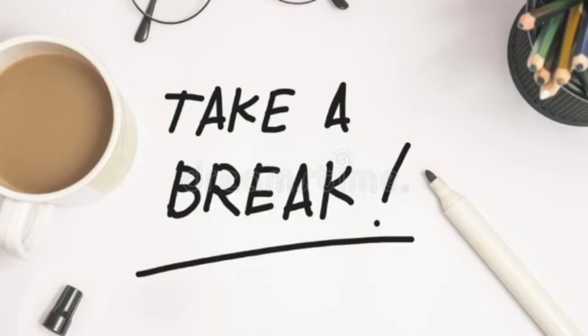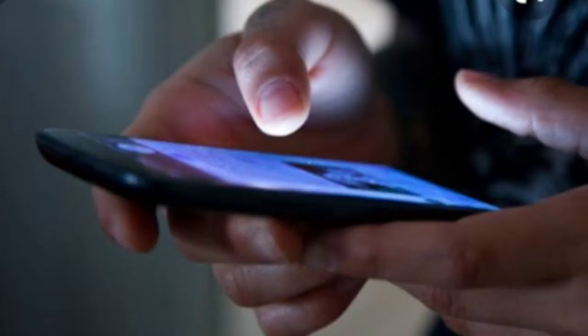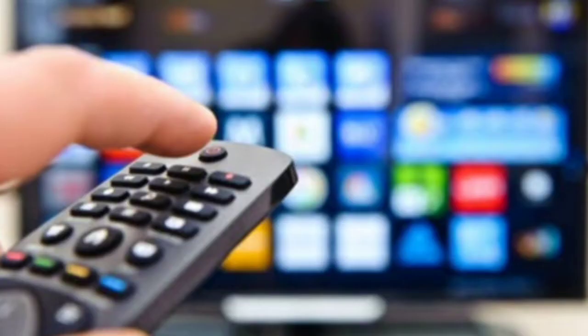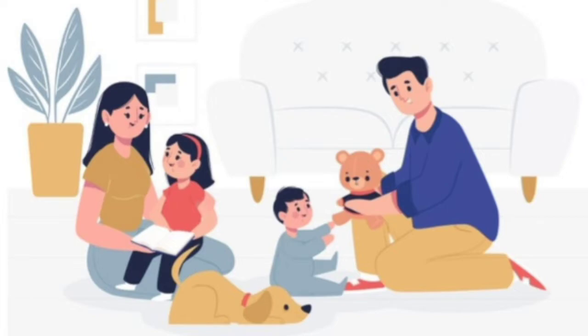It's important to take breaks when you're studying, especially if you're feeling tired or frustrated. Working too long on a task can actually decrease your performance. Instead, check out your social media, watch television, take a walk outside, spend time with your family, read a book, and also switch your study place.